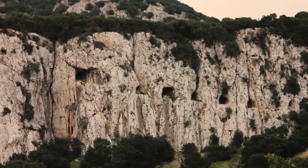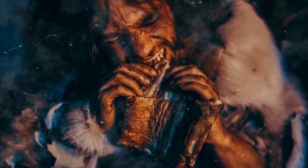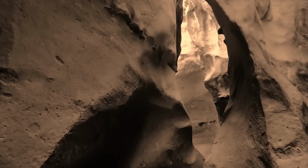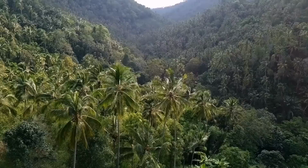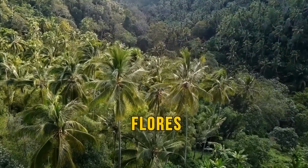These caves show that Neanderthals were closer to humans than to monkeys. They had a way of life and even some customs. There's still a lot of work ahead, and scientists hope to find new rooms inside this rock. Meanwhile, in 2003, archaeologists discovered another early dwelling on the Isle of Flores in Indonesia.